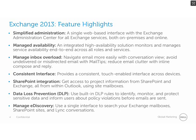Data loss prevention is another new feature in Exchange 2013, and usually data loss prevention involves keeping information in the company secure and making sure it doesn't leak out to other organizations by providing rules to users and also informing users about policies they might be in violation of before they even send the email out through the use of mail tips. You can also manage e-discovery in this new version of Exchange by providing a single interface to search not only Exchange mailboxes on-premise, but also Exchange mailboxes in the cloud and now on SharePoint sites and in Lync conversations as well. So it's really a great e-discovery tool as well once you have it fully deployed.